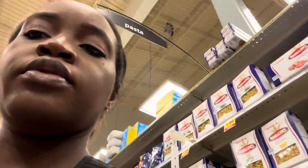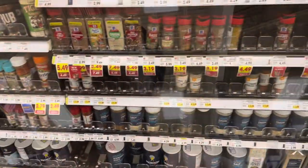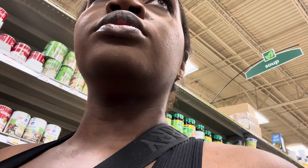Alright, so I already have garlic. I need peas, frozen peas, and red pepper flakes. I think I have red pepper flakes at home, but I'm running low. So I'm gonna get red pepper flakes first and then we'll go get the frozen peas. Okay, so I decided against the red pepper flakes because all they had was the big container, and so I don't need it that bad. I have a little bit of red pepper flakes at home and I'll just use that. We'll save red pepper flakes for a different one. I do have some, but not a lot.